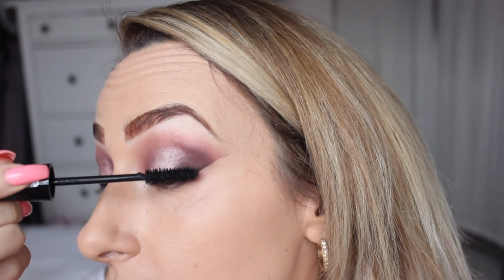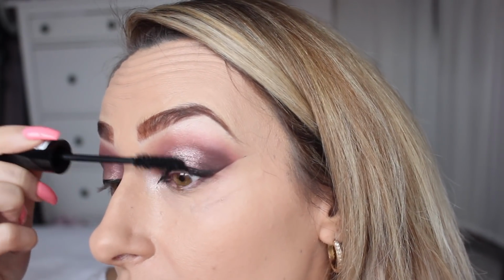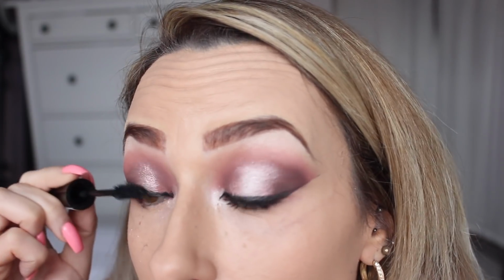I have the worst lashes ever in the whole planet, so I always can tell a bad mascara because it will just leave me with next to nothing. I already have very little lashes. I feel like that's going to be impossible for you guys to see, but I can see it, and I'm very happy with that mascara.